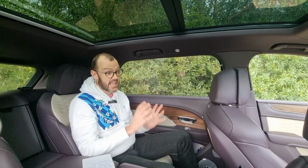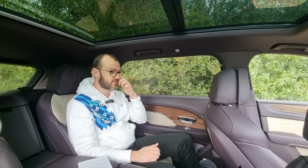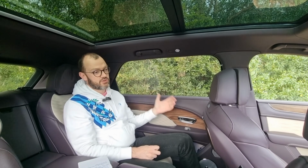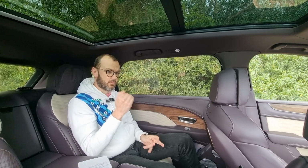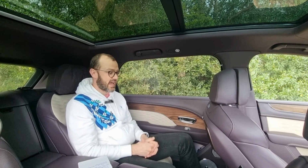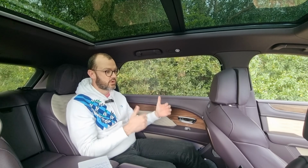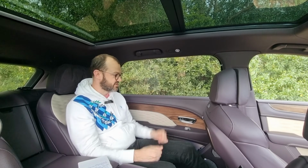The Bentayga, the standard version, if standard's even the right word for a car such as this, was obviously a rip-roaring success for the company. The first proper luxury SUV with a bit of performance. You had the Porsche Cayenne before that, and obviously Range Rover had started that, but the Bentayga was for Bentley the first step into that, and this was really the original luxury SUV. So the extended wheelbase, longer wheelbase, pretty much as it says on the tin.